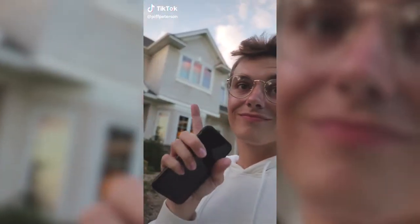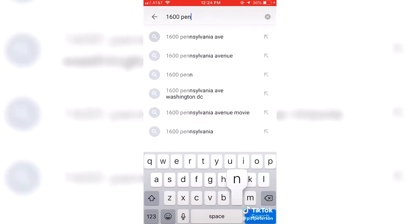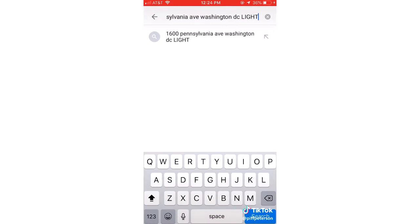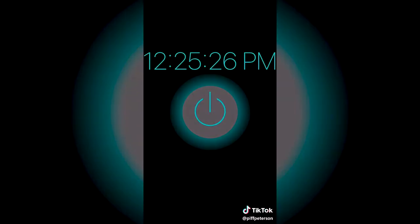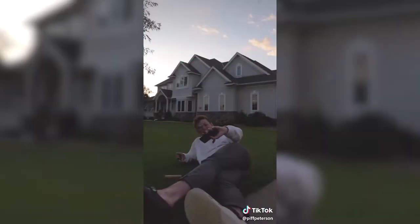So this is how you can turn on all the lights at your house with just your phone. All you need to do is go to Google, then type in your home address, the word light switch, and then it'll open up a switch button where you can turn on all the lights at your house.